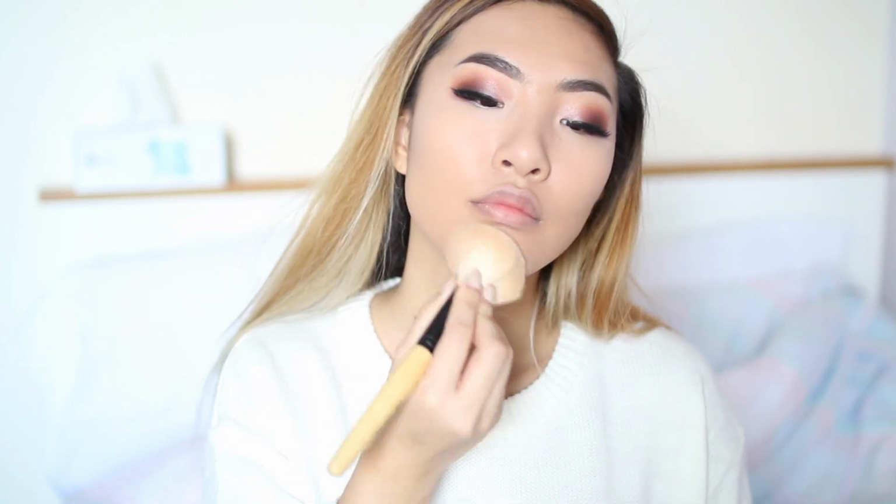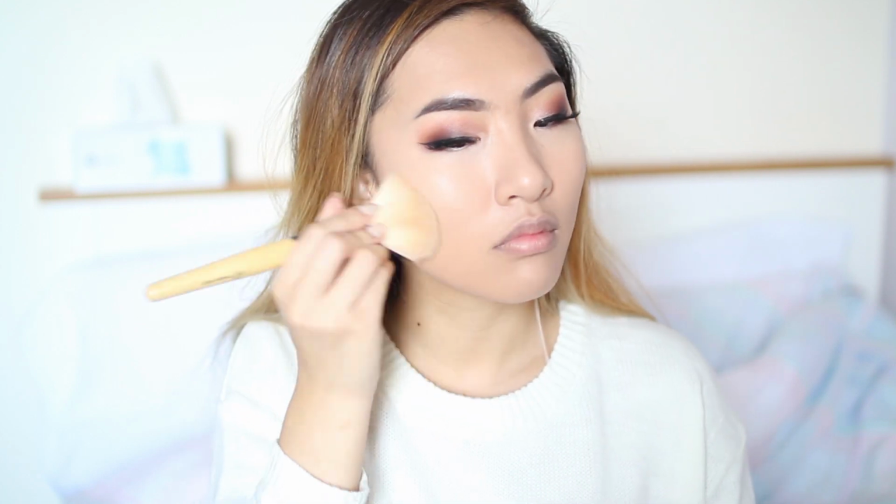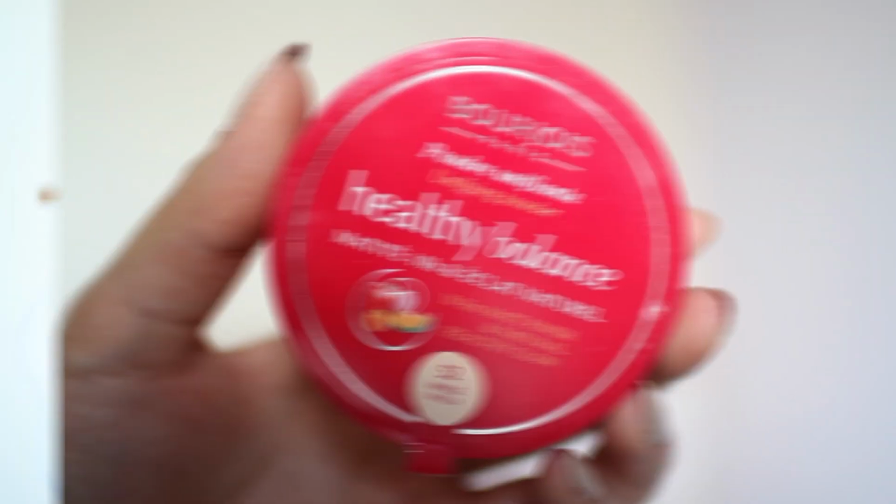Foundation is all blended out with my beauty blender. I am now going to set my foundation in place using Bourjois' Healthy Mix Pressed Powder in Vanilla.